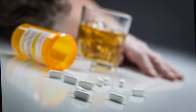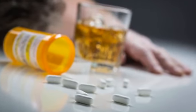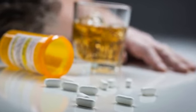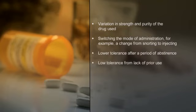Many overdoses are due to a combination of an opioid and other drugs, such as alcohol, benzodiazepines, and sleeping aids. In addition to mixing drugs, other factors can contribute to the risk of overdose. These include variation in strength and purity of the drug used, switching the mode of administration, for example, a change from snorting to injecting, lower tolerance after a period of abstinence, low tolerance from lack of prior use, using the drug alone, and physical health.